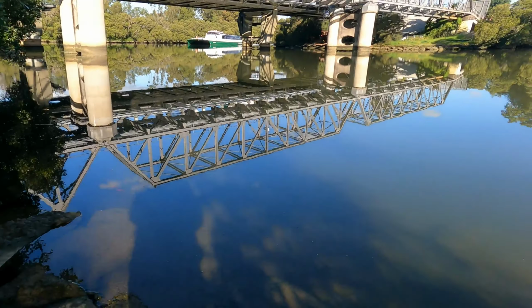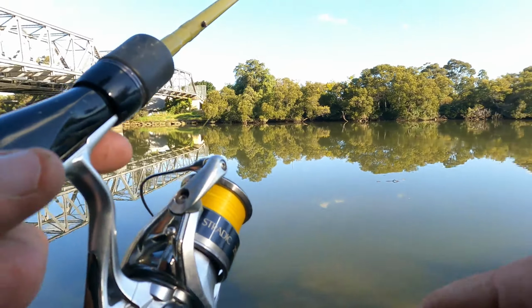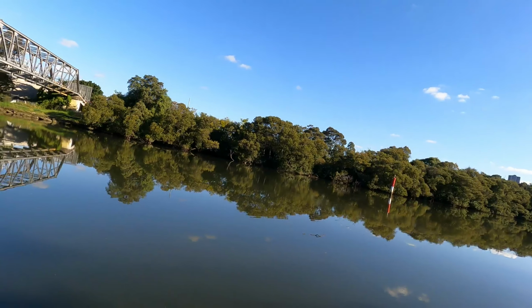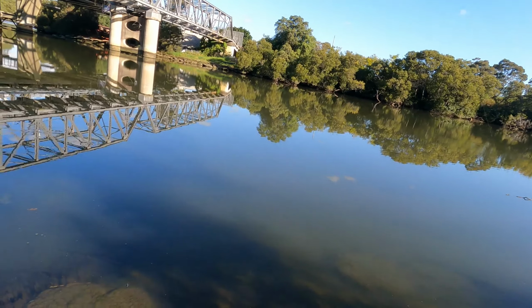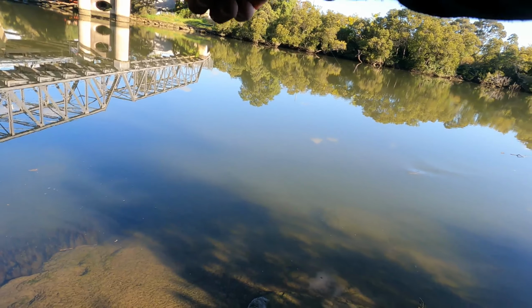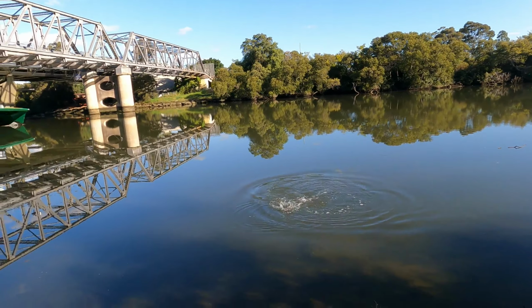We've got a ferry coming through now, so this will be the first in. Like, if there is fish here, I should act. Oh yeah, straight away. That's my first bite and hook up since I've started. So they are here. It's only a flathead. Still, don't care what it is. They are here. They were just waiting for that ferry to come through.